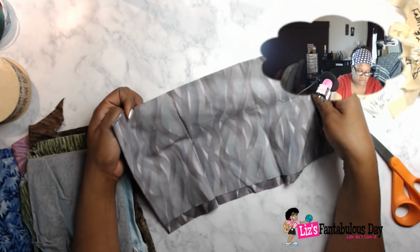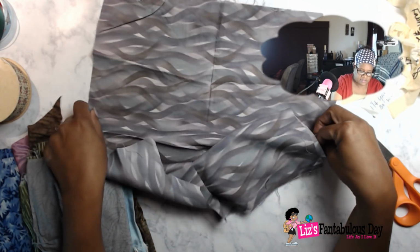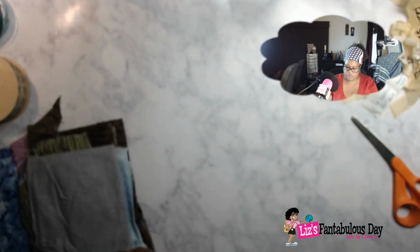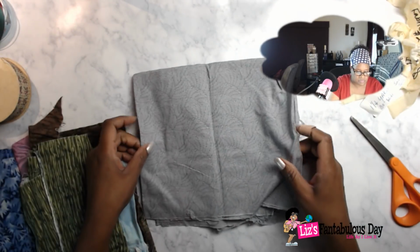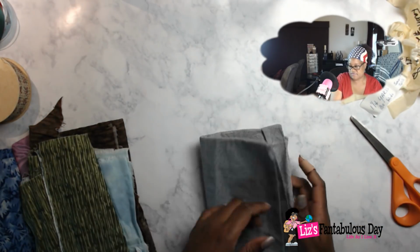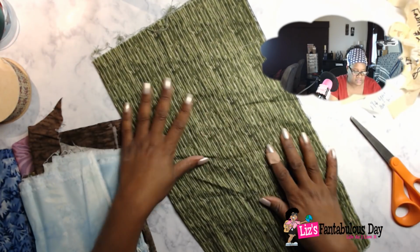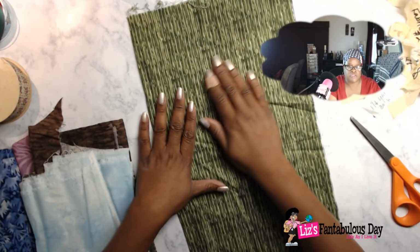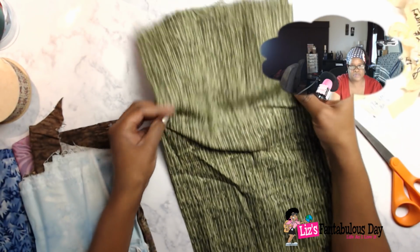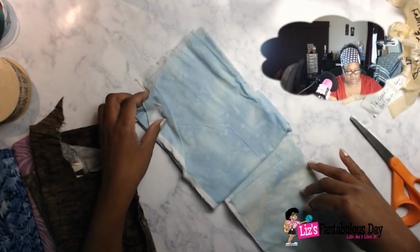And this one, I don't know if I would use this one in anything. Kind of a weird 80s kind of pattern there. This one, this is pretty. I like it. Kind of plain, even though it has some decorations in it. This one's a nice, interesting one. I would use this for Earth Day, because it's like a green bamboo pattern. And this one was blue.